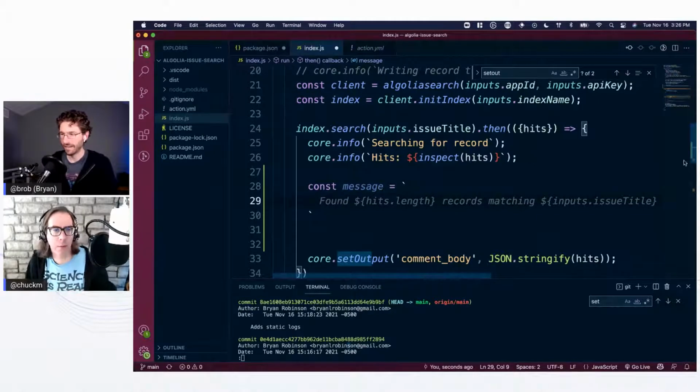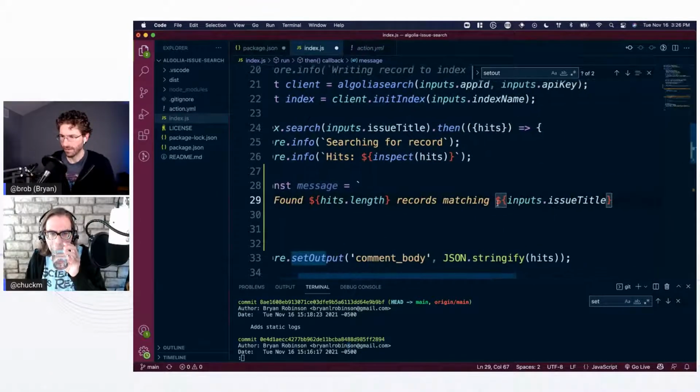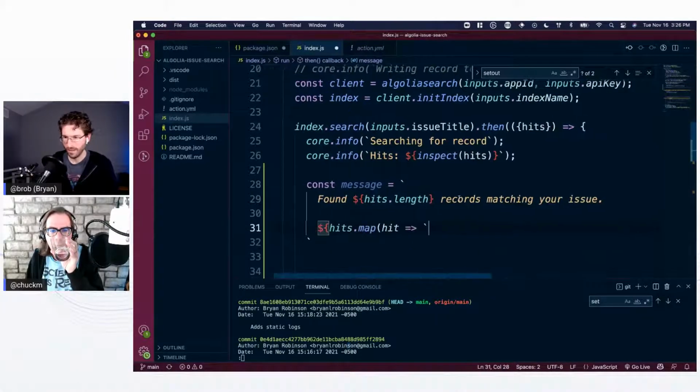I'm going to take a drink of water while you compose. We don't need to actually say the input title. We'll say matching your issue. And then, this is just a little creepy, isn't it though? Hits.map.